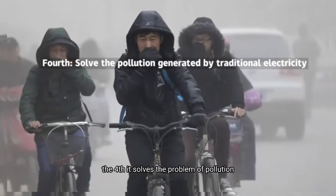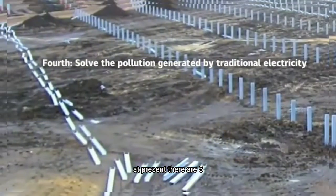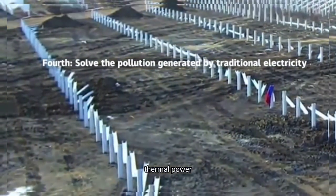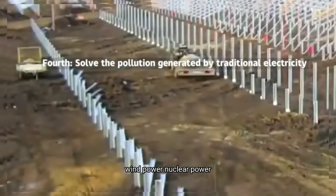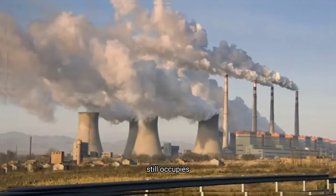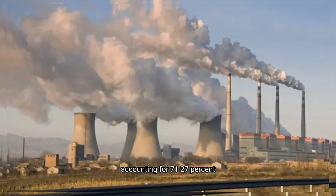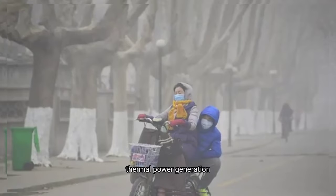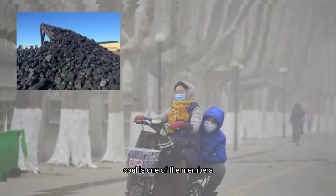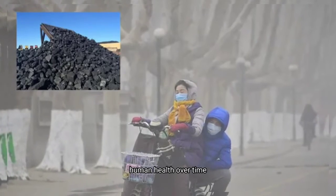The fourth, it solves the problem of pollution generated by electricity. At present, there are 5 main ways to generate electricity in China, namely thermal power, hydropower, wind power, nuclear power, and solar power. Thermal power generation still occupies an absolute dominant position, accounting for 71.27%. Thermal power generation will produce a large amount of pollutants. Coal is one of the causes of smog, and it will also affect human health over time.